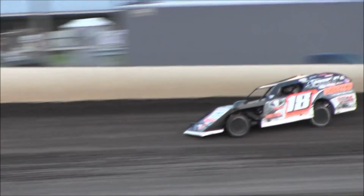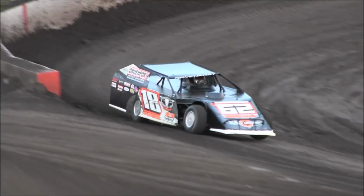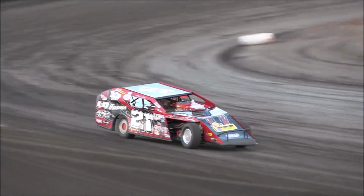On the track, it's the 81C of Chris Cole. Chris Cole from Evansville, Indiana, on the track. 13:83 on lap number 2. Nick Allen on the clock.